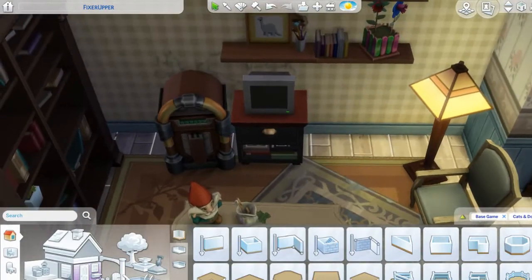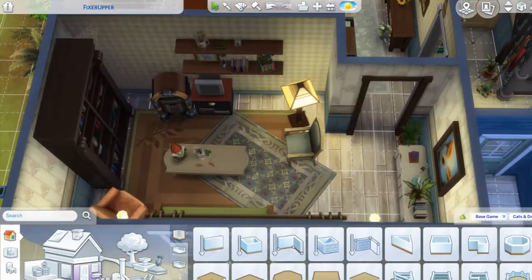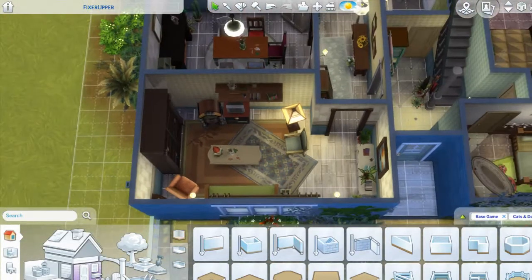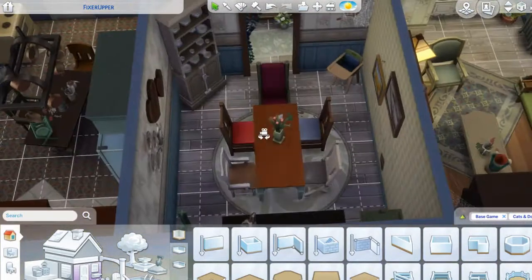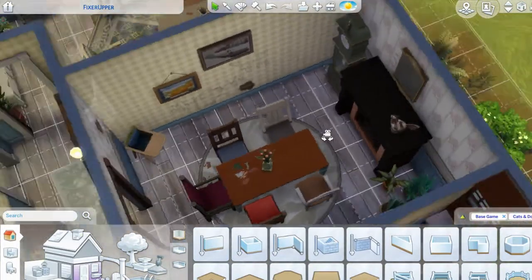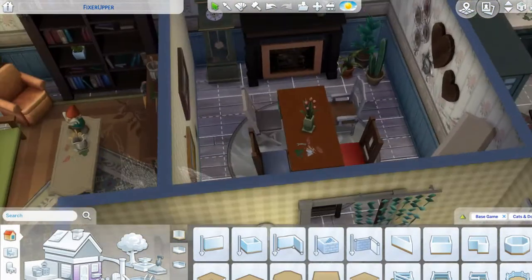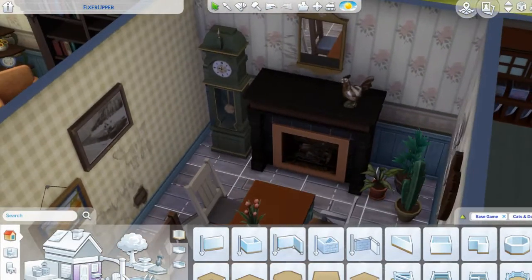So we have a little TV here and the little dresser. This is very 1950s style. Yeah, they really did a good job on fitting it in the 50s, or the 60s, I don't know, both, basically. Here we go with some mismatched chairs. Really good. Very tacky, very, very tacky.